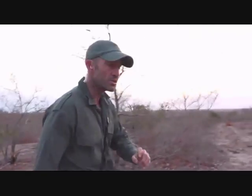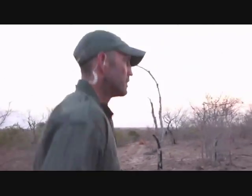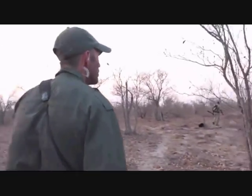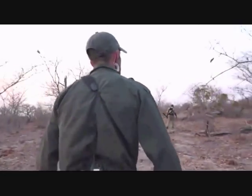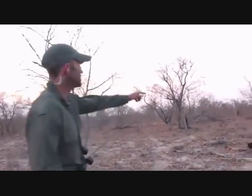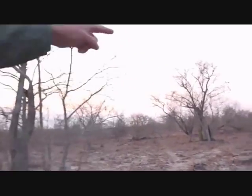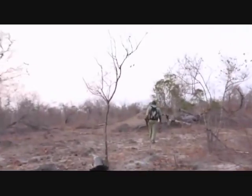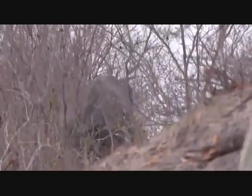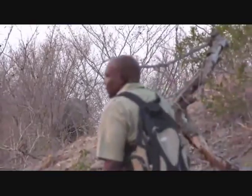Okay, I think we've got a viewing position. Let's quickly have a look here. And like I say, it's not going to be a close-up of the elephant's trunk. It's just going to be a grey shadow moving through the bushes. There he is. He's actually much closer than I thought he was. And what Rex is doing, you can see he's very cleverly sneaking up behind the termite mound.